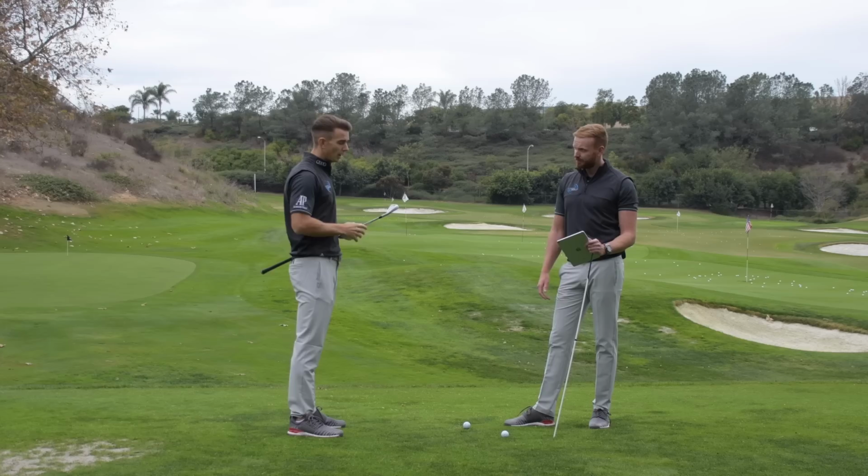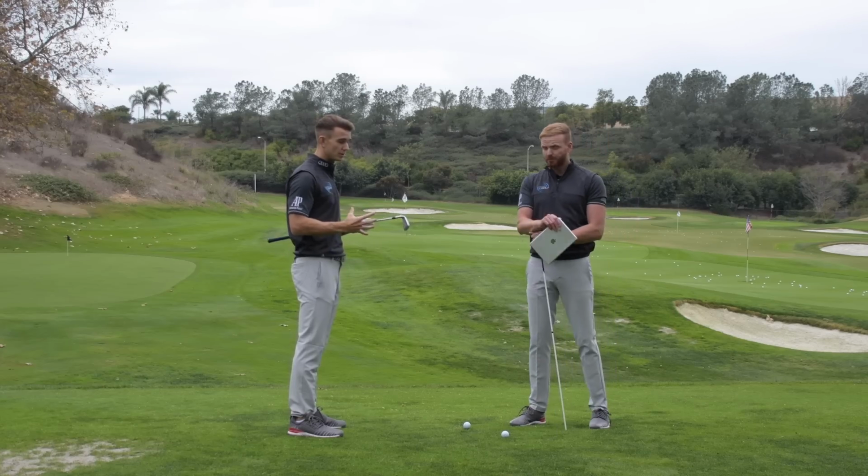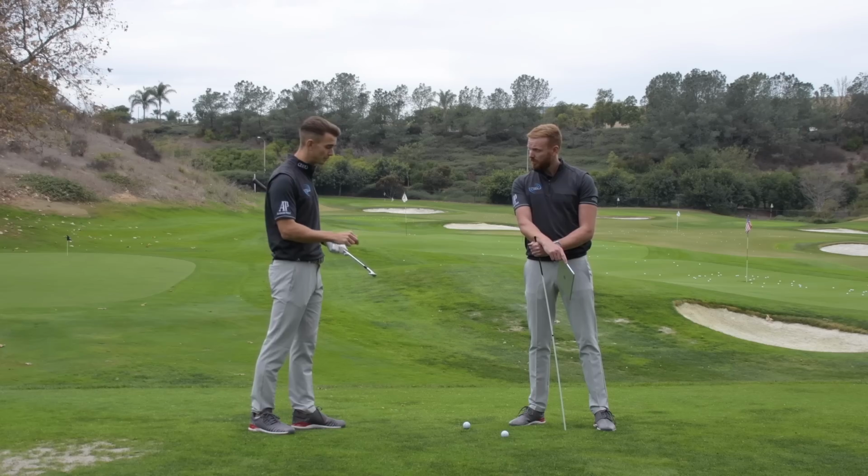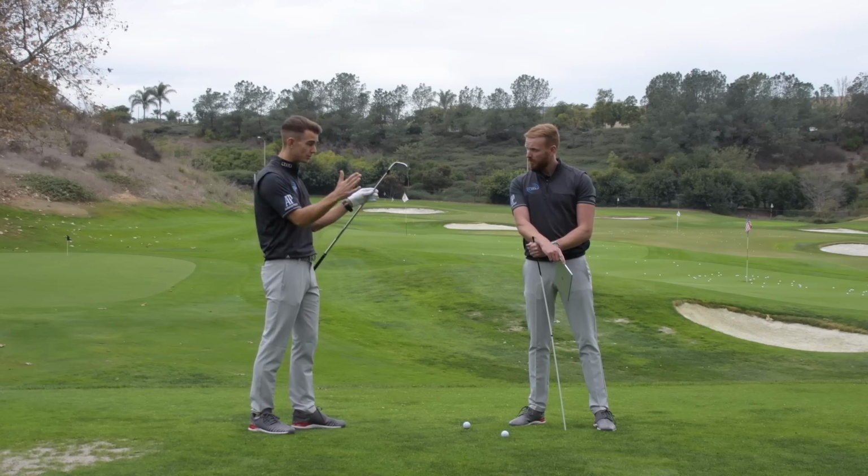So, I mean, look, I actually really like the backswing. If we can just get the lower body doing a slightly better job and improve the transition, I think we can really improve his ball striking, but his accuracy and dispersion is going to be tighter as well.